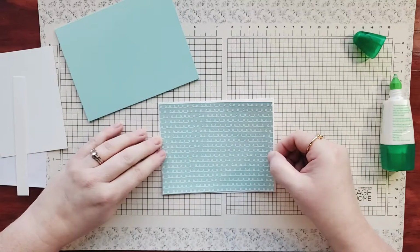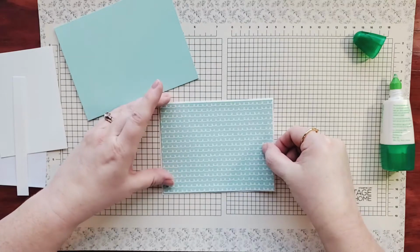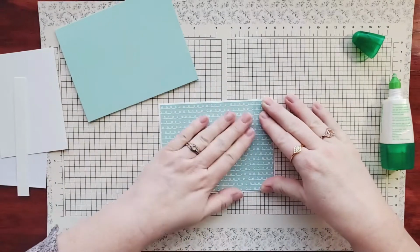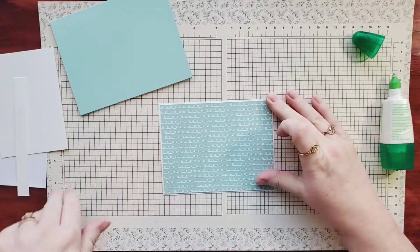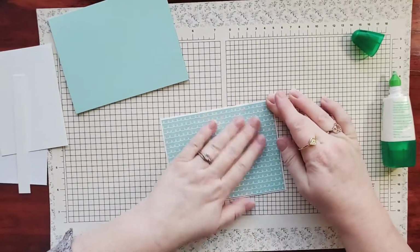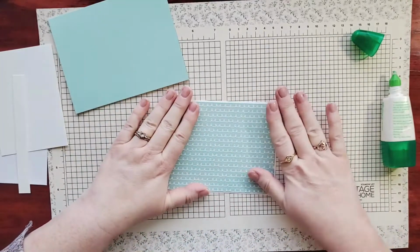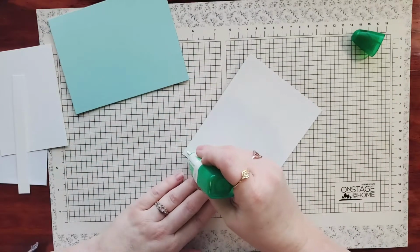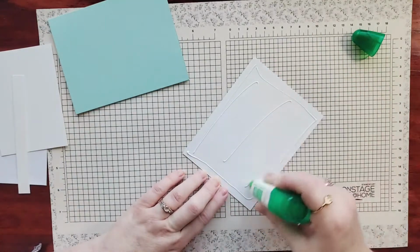I like my liquid glue, and I use it a lot, partly because I like the wiggle room it gives me when I'm doing my borders, especially the real narrow borders. Most of the time I do 1/4 of an inch smaller, but when I do an 1/8 of an inch smaller, I really like to have that. And then I'm just going to go ahead and adhere this to the card front, and then we'll get busy stamping and coloring.